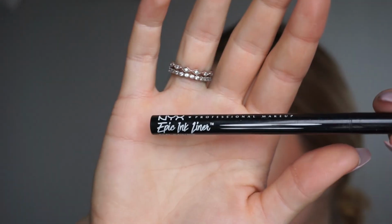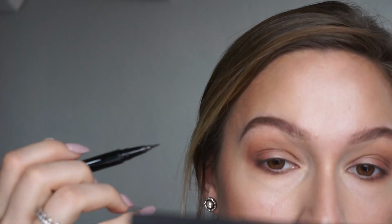I'm going to be going in with the NYX Epic Liner in the shade Black. Okay, so now I'm just going to lightly line my eyes. I like to do this to create the illusion that my eyelashes are thicker than what they really are, blah blah blah, you've heard this all before.